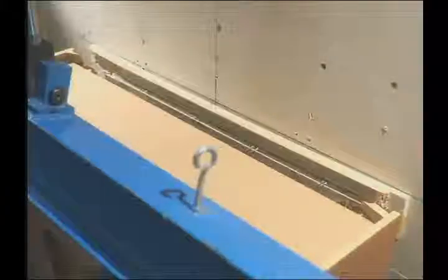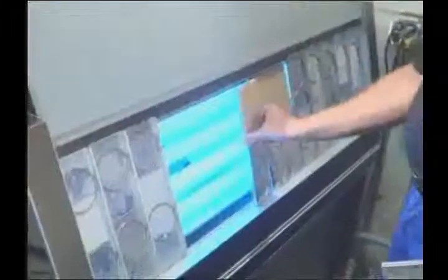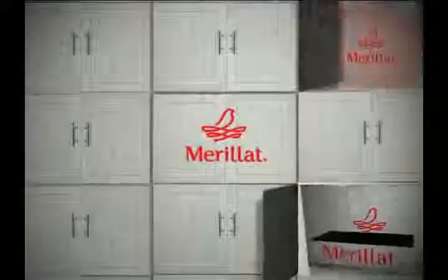Because Merillat Cabinetry is able to withstand these grueling, punishing tests, you can rest assured that your cabinetry will look beautiful and perform perfectly year after year. So when you're shopping for a home, look for the KCMA seal of approval and the Merillat logo. And ask for Merillat Essentials, Merillat Classic, or Merillat Masterpiece. Merillat. Ready for real life.